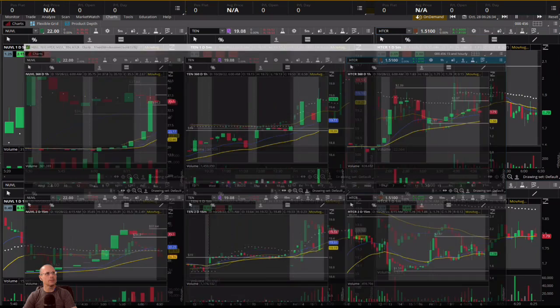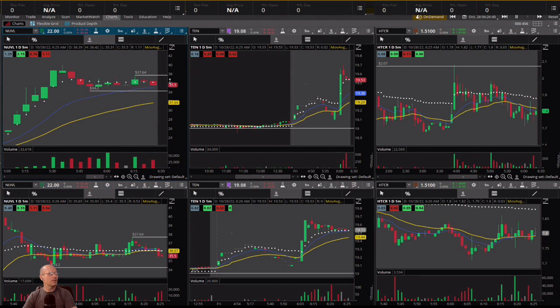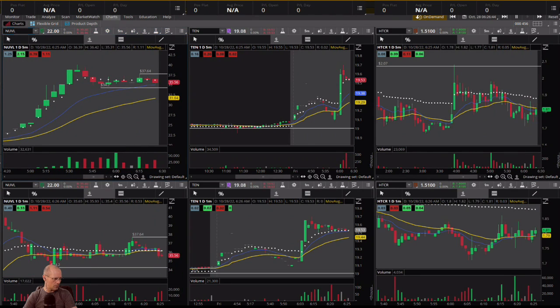So let's take a look at the smaller time frames now. Yeah, this is a really expensive stock, but I don't mind trading them. Actually, I need to go down.